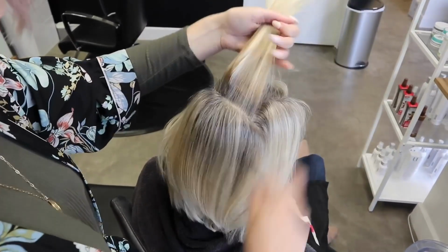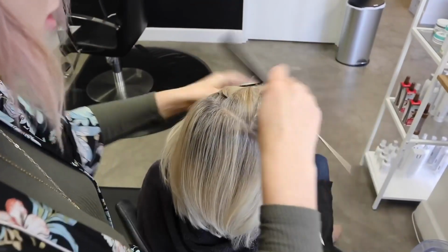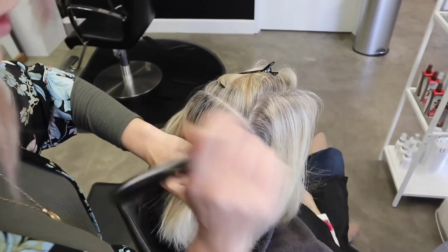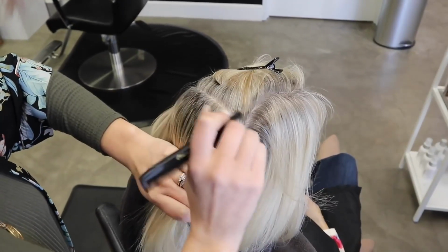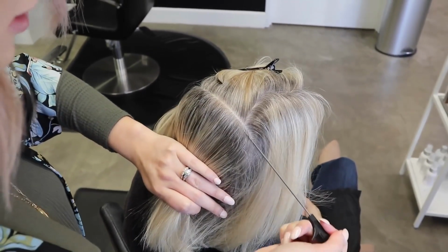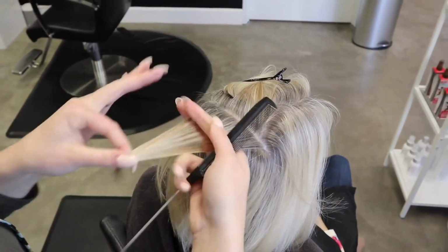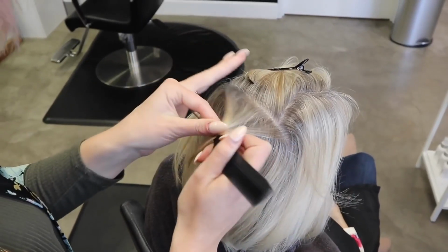So here we go, we got her first section, and I do clip away this front section. And I'm going to start with my first highlight piece. Now I do want to make sure that I'm getting both quadrants on both sides of the client's part line. So I'm just going to start with my first foil here. And you guys can see I usually start with a low light, so you can see that we already have some of that previous low light formula in there.